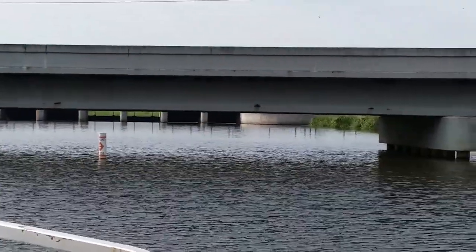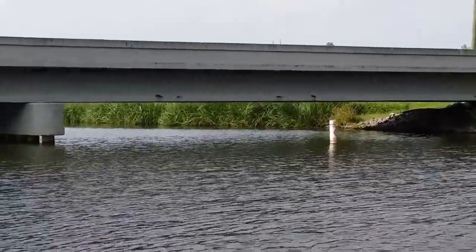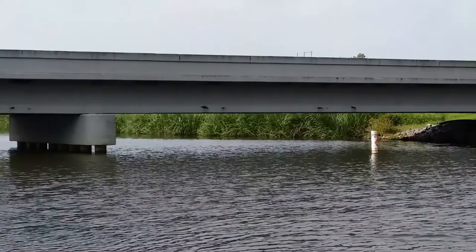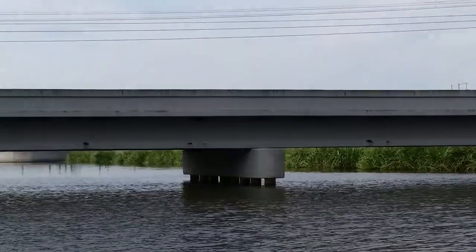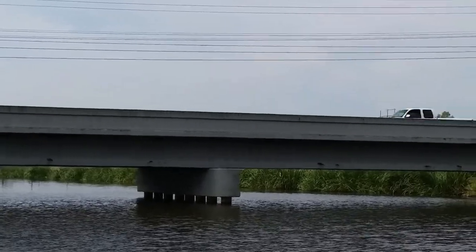You can get on the Spillway. Those posts sticking up say no boat access. The nests that you see, those dots on the bridge, those are the nests of cliff-dwelling swallows, which you normally don't see.